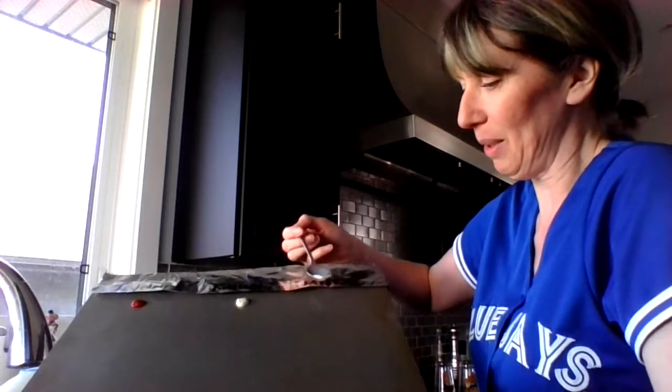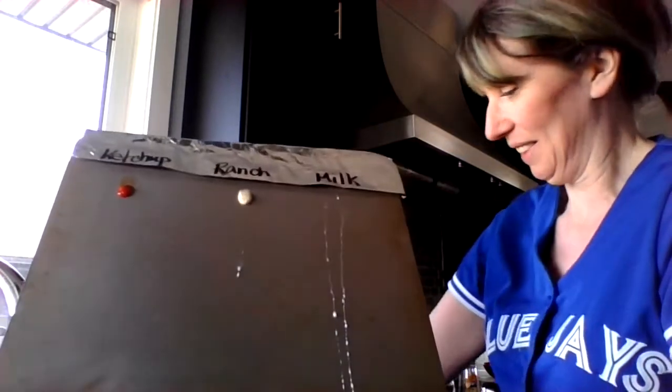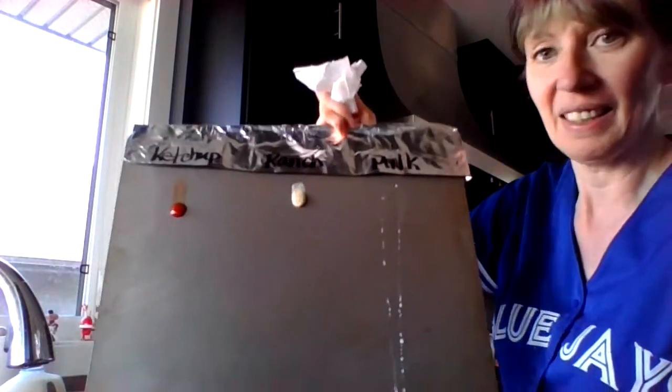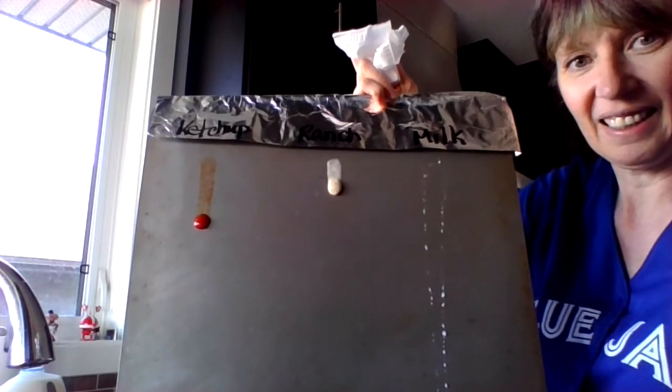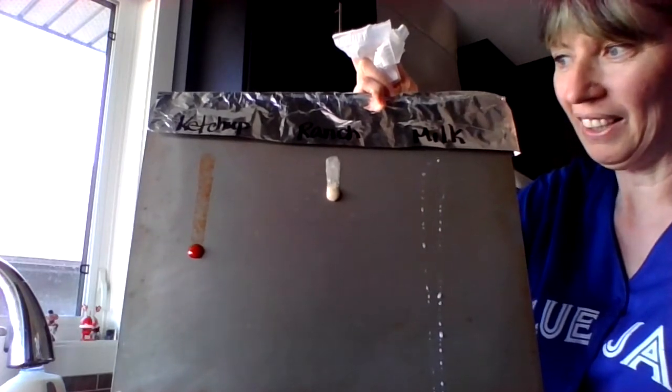Ready? Can you see it? My ketchup is over on the left, the red one. My ranch is in the middle. And here comes the milk. I'm dripping milk everywhere. This is milk. Can you see the rest? All right. There you go. That should give you a good example of what our liquids are doing. All right. I really did get milk everywhere. It's a good thing I only put a couple drops.